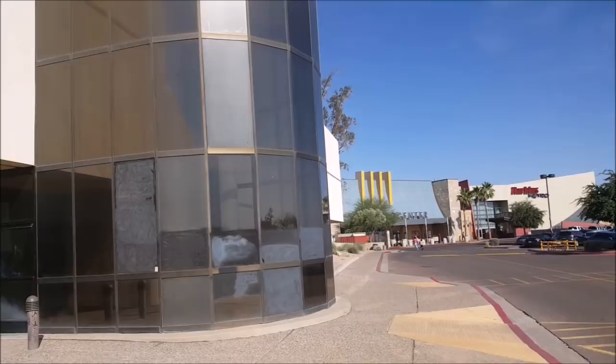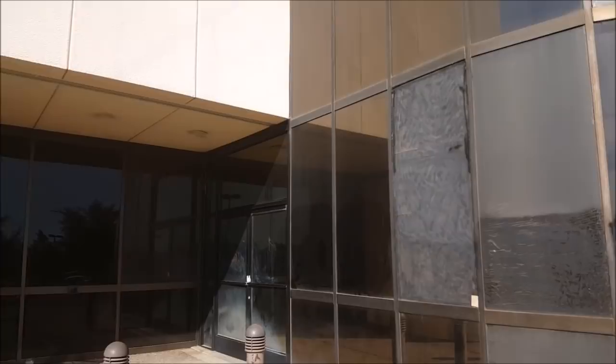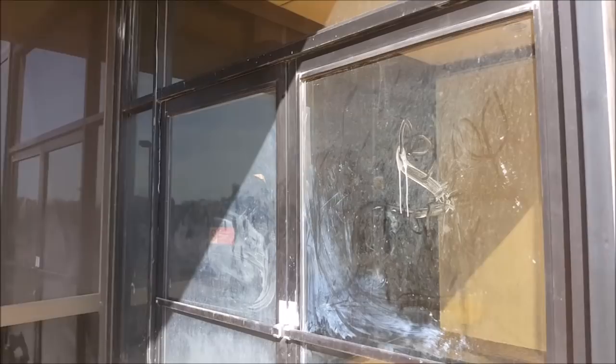Now, off in the distance, we can see one of the main mall entrances and also the Harkins Theater, which is a newer-ish addition to this mall. I wanted to see what I could see through these windows here, and you can see they're pretty gross and dirty. But we can see a little bit inside the empty anchor building. I unfortunately wasn't able to see anything through these windows, though.